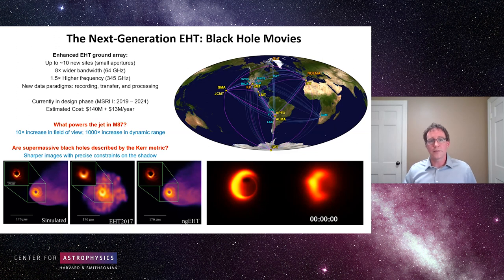So, to study the jet in M87, the NGEHT will increase the field of view of current EHT images by a factor of 10 or more. And it'll increase the dynamic range by a factor of more than 1,000. So this will give us an exquisite look into the dynamics of the jet and the way they connect all the way back down to the black hole.